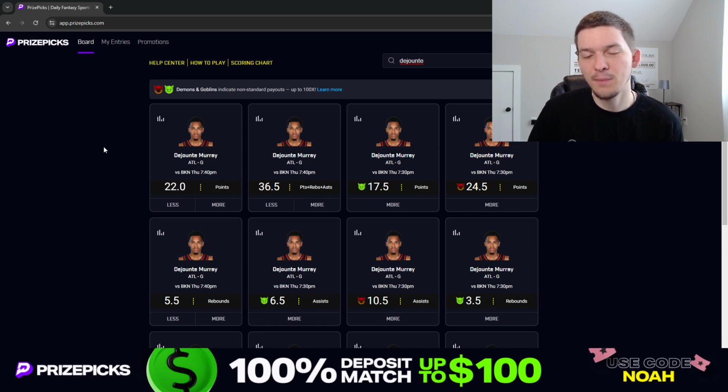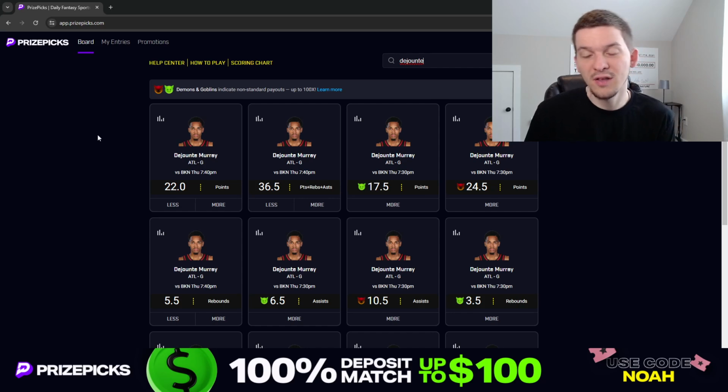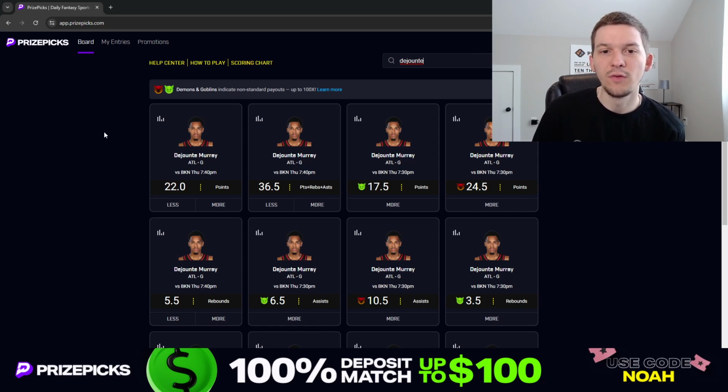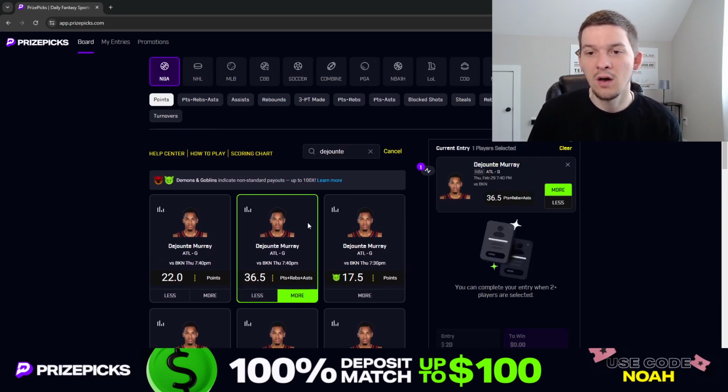So expect to see some high lines on DeJounte Murray moving forward, but it's warranted. DeJounte Murray has had a huge role this season with Trae Young off the floor. He's done really well in the games he's played without Trae, both this season and last season. And I'm looking at his PRA prop of 36.5, and I do like the over here for DeJounte.